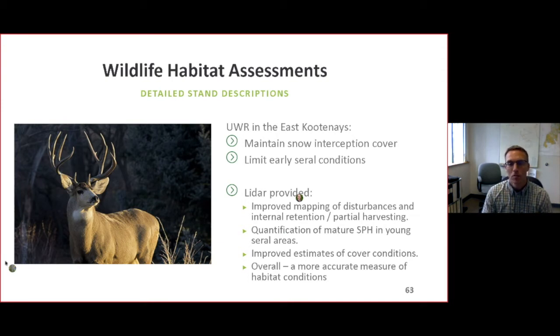The LiDAR helped us improve the mapping of those disturbances and the internal retention in the partial harvested areas, quantify the stems per hectare that were inside young cereal areas to decide if they truly were acting as young cereal or not. And we improved the confidence in our cover conditions because the crown cover percentages in the inventory were, let's just say, a bit lacking. Overall, we got a more accurate measure of habitat conditions.